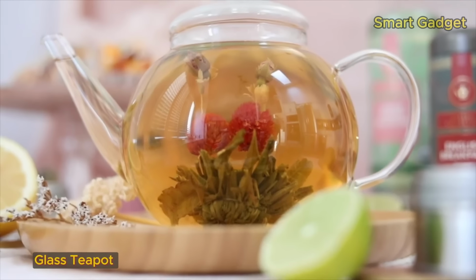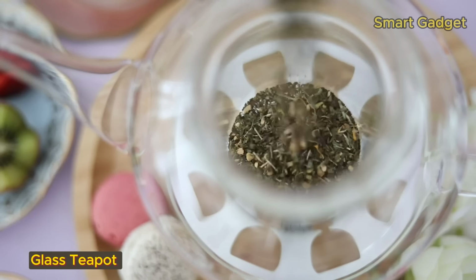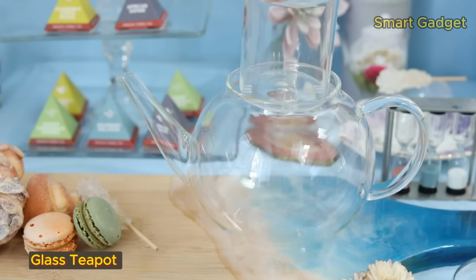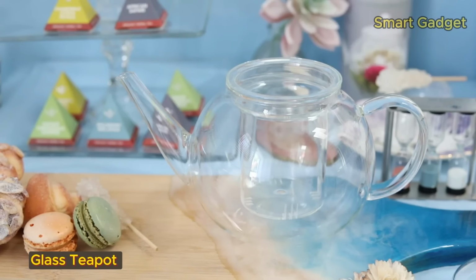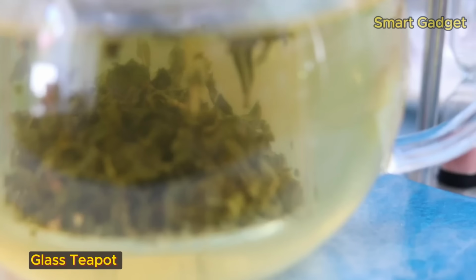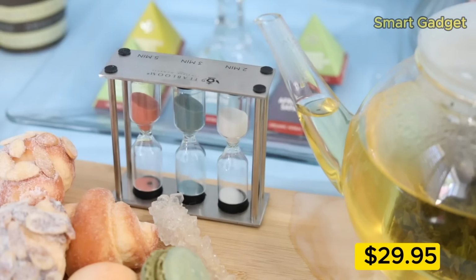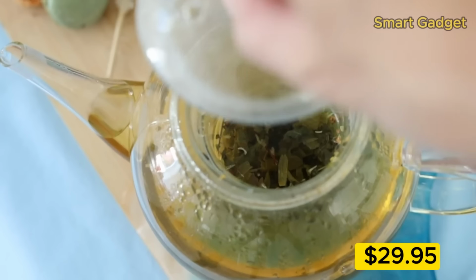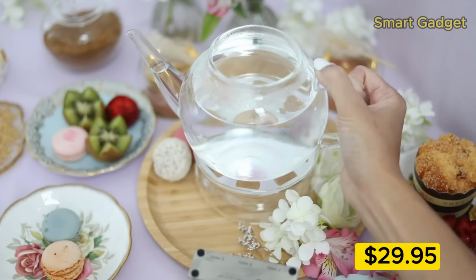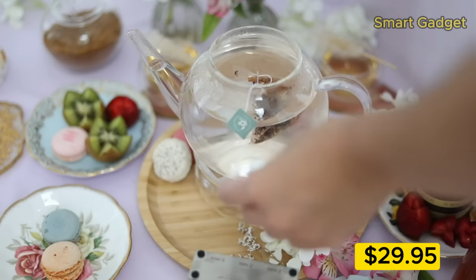For slow afternoons or calming evening routines, a glass teapot like this adds a more mindful touch to making tea. Watching the tea steep, especially with blooming teas, turns a simple drink into a relaxing experience you can actually enjoy. It's great for hosting or just unwinding on your own with a warm cup. One thing to be mindful of is the glass design requires a bit of careful handling to avoid damage. Still, if you appreciate both function and presentation, it's a lovely piece that can elevate your daily tea ritual.